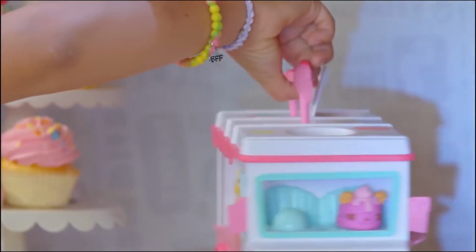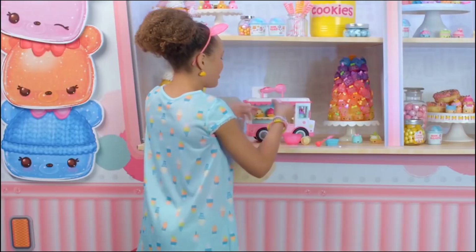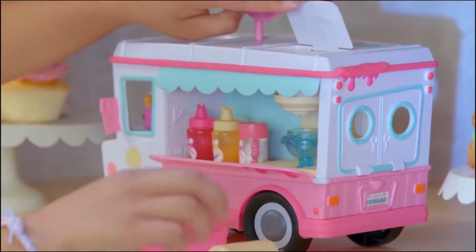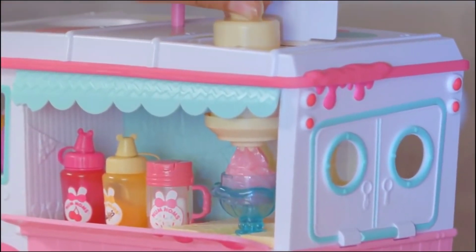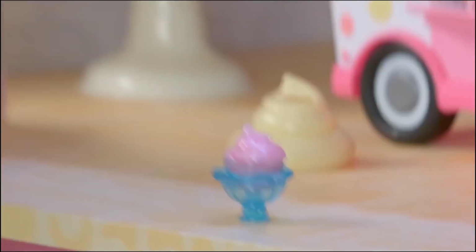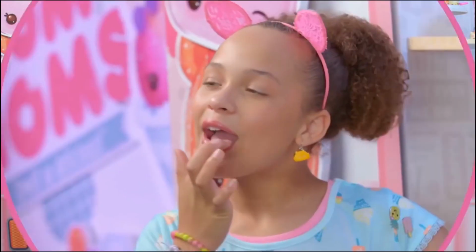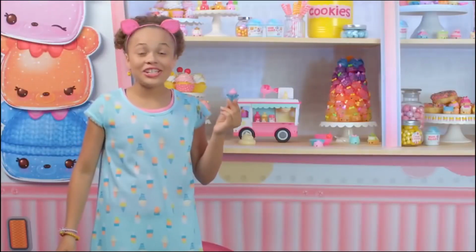You're gonna turn it and get one of your little lip gloss containers. I'm gonna use this one because I'm feeling a little Sunday-y. Pop this off, place it under, grab your little bunny, and push it in. Whoa, look at that. I made my own lip gloss ice cream. It's so cute. And I love the color. I think I'm gonna try it. And it smells like cherry and vanilla.